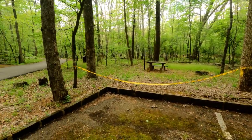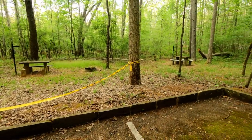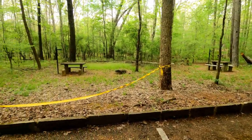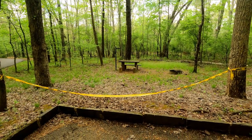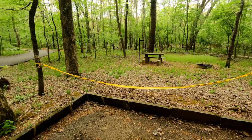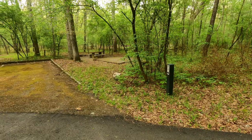So as I walk around, I always get the weird stuff. So they got this tape here. Danger. What danger? Well, I guess maybe the bench, because it's missing. I don't know. You know what I mean? It just seems silly to me. All right, let's keep going.